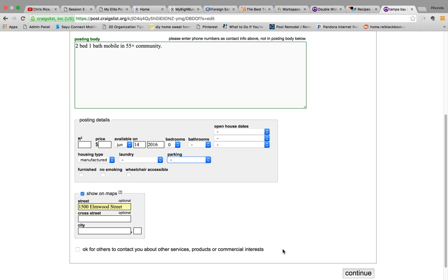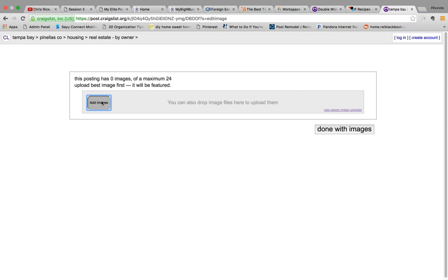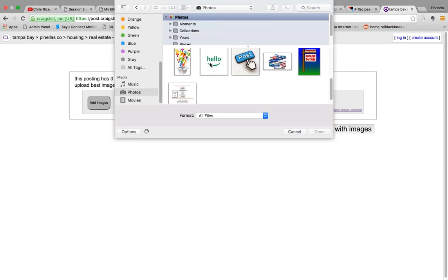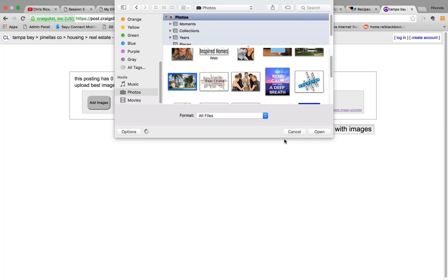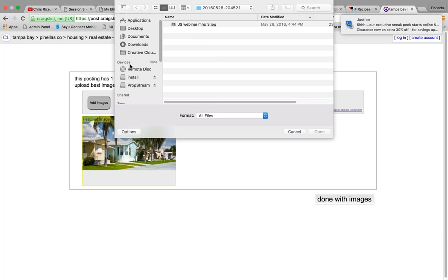Once you fill in all that information, just go to continue. If you put an address in, it's going to pop up a map so that people can find it a little easier. And then you're going to post some images. I think I've put some images out there for this. Let me see if I did or not. I thought I had one just for mobile homes. Just go pick some out and put them in there. And the very first one that you put in there is going to be the first one that is displayed on all of your ads.